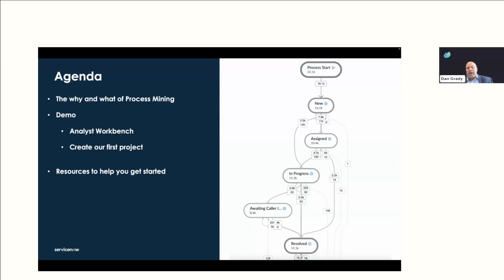And then we'll spend some time looking at how quickly and easily you can stand up process mining inside of your organization. One of my favorite things about the solution is just how easy it is, right? And you already have the skills, right? I always like to say, if you can dodge a wrench, you can dodge a ball, or if you can build a ServiceNow report, you can visualize your processes on the ServiceNow platform. And then lastly, we'll wrap up with resources to help you get started.